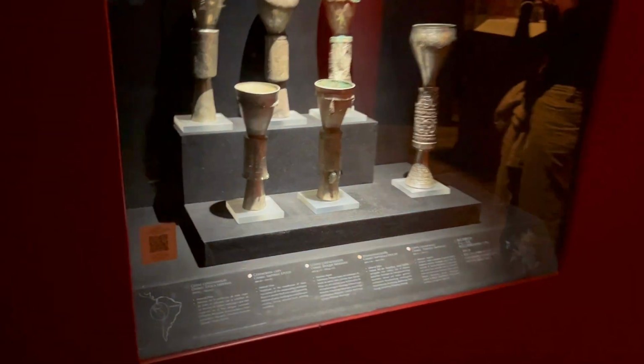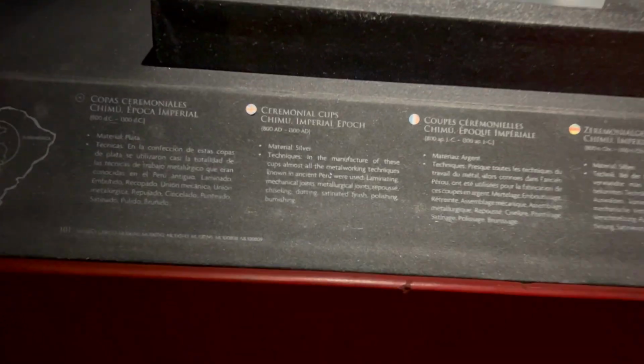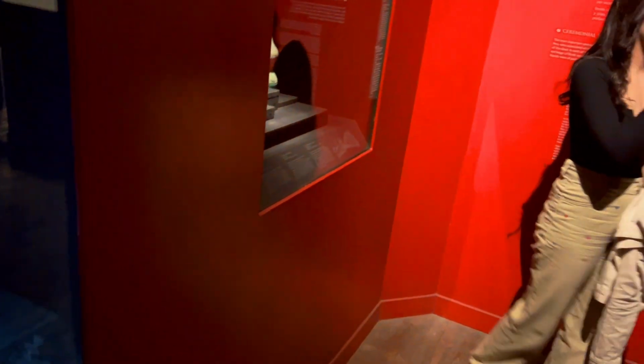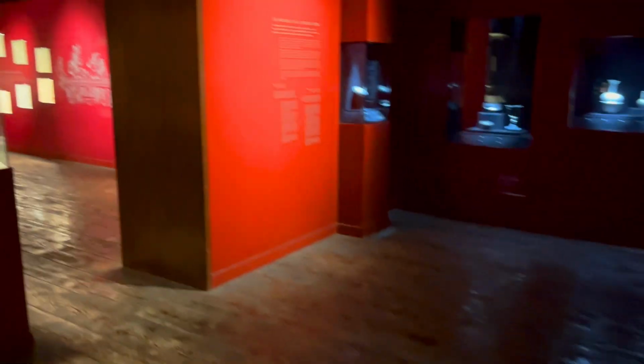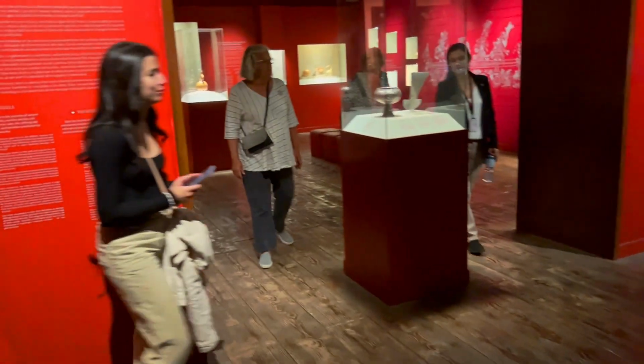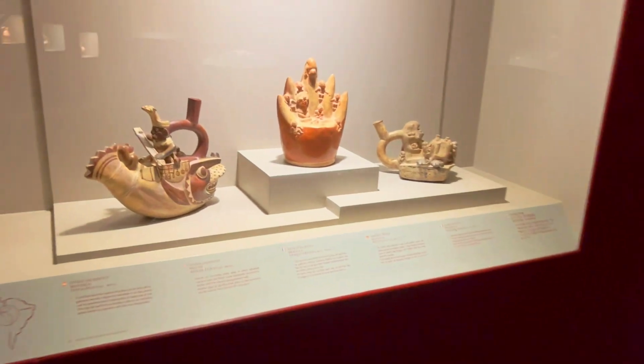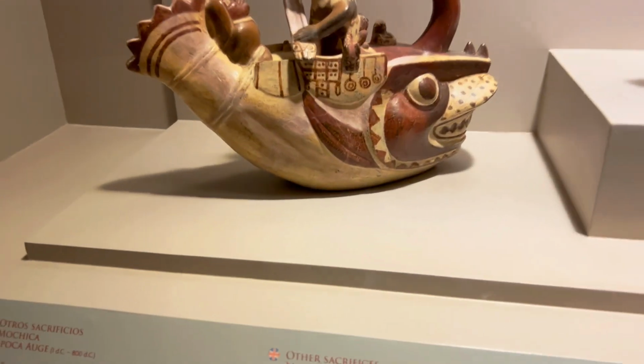This is amazing. Ceremonial cups. So, a private museum in Lima, Peru, and I'm just taking it all in. There's just so much in here, so much in here too. And it just keeps going. Look at the artwork, guys.